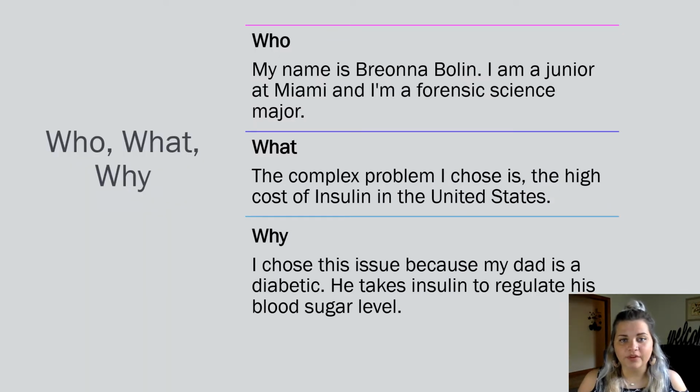So, I'm Brianna Bolin. I am a junior at Miami University and I'm a forensic science major. This is the complex problem I chose to investigate over this semester. And I chose this as my complex problem because my dad is a diabetic, so he takes insulin to regulate his blood sugar. I also think this is a very big issue that not a lot of people know about.